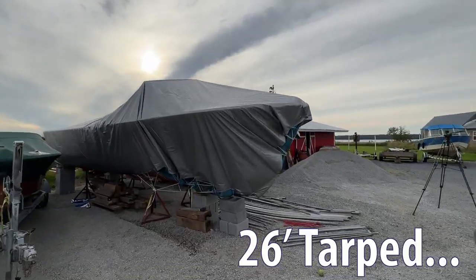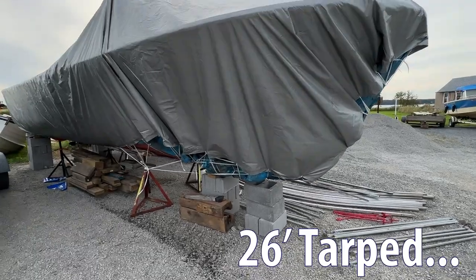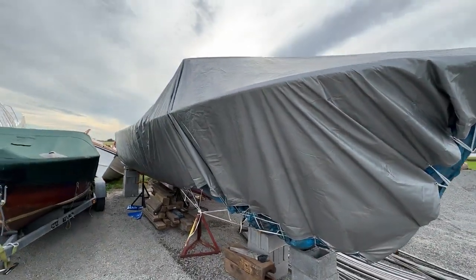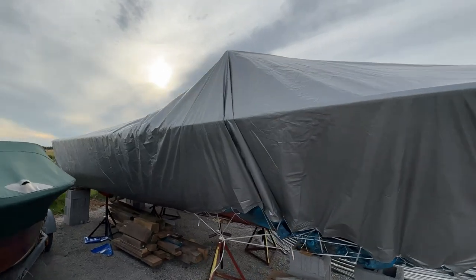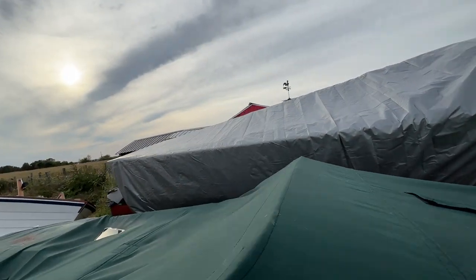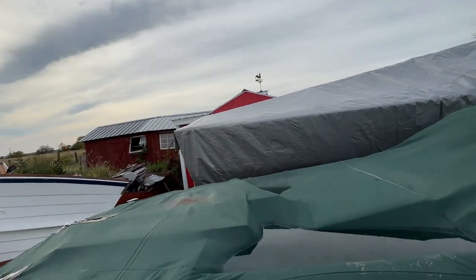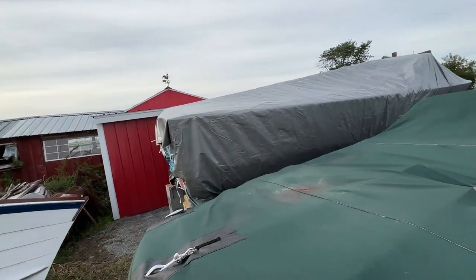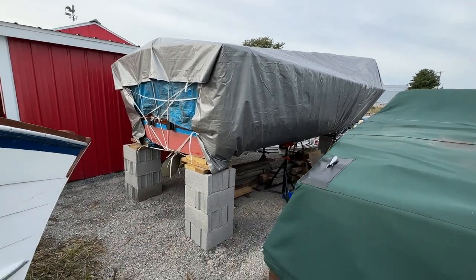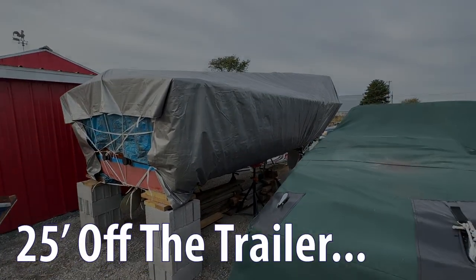Well, I got the 26 covered up. Got an old blue tarp from Jay that I put on first that's full length, and then I put the silver tarp on top of that. Should be able to breathe still. It's not trapping any moisture in there, and hopefully I got it all folded properly so the water will bleed off and down and not catch anywhere.